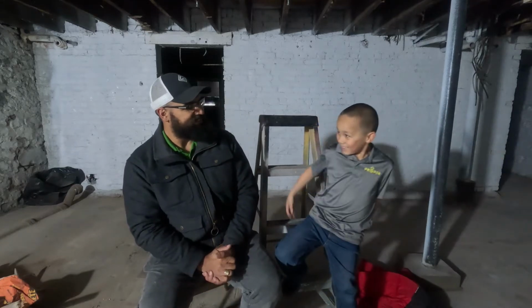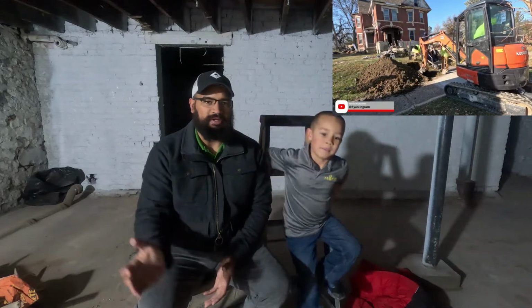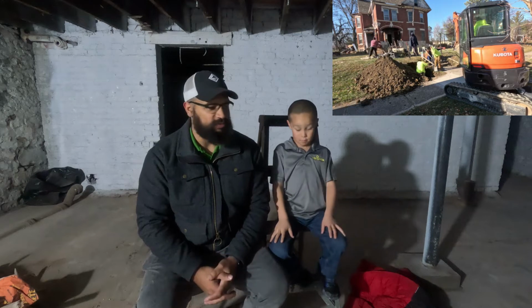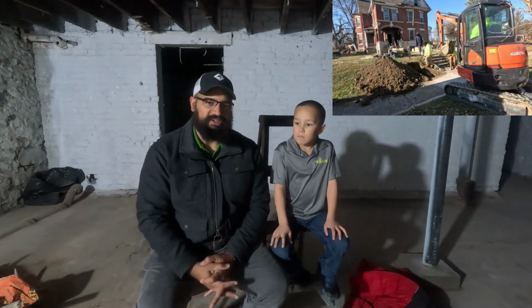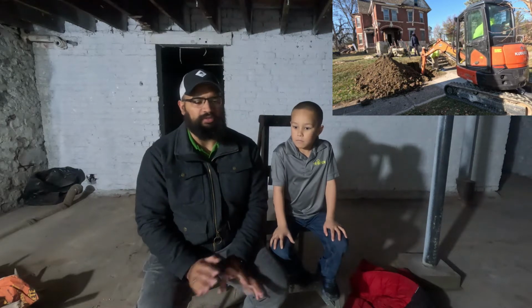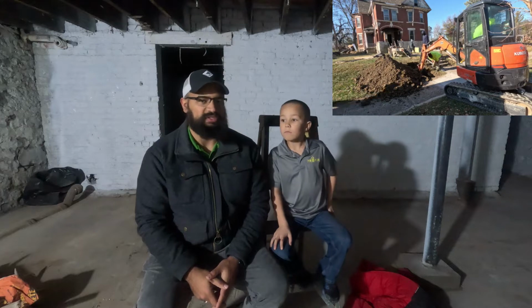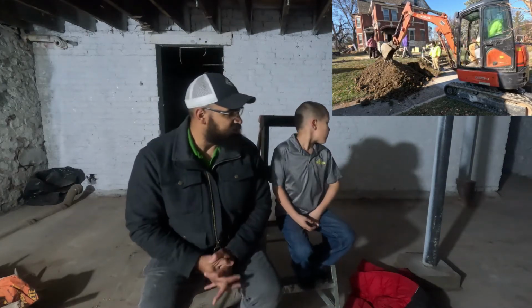Feeling better now? Good. Another thing that we have successfully done is replace the water main. So originally we had a lead pipe coming to this house, but given all the kids that we have, that wasn't a good idea to keep that thing around. So now we've got a new 1-inch copper water main coming in to service this house, and it's actually coming in right over here in this side little room.